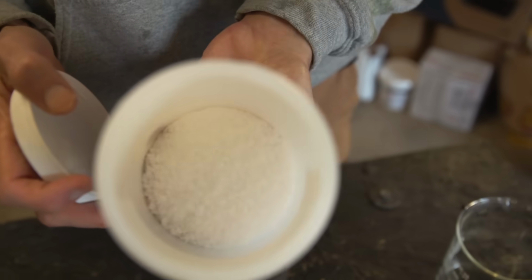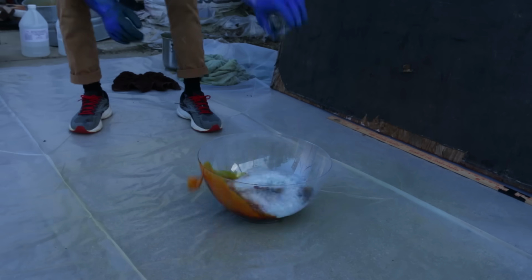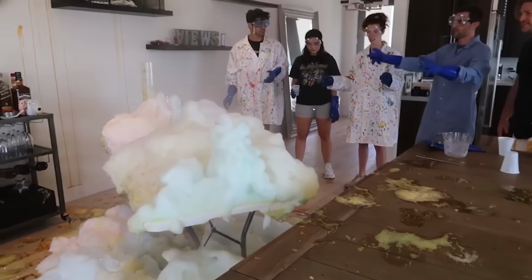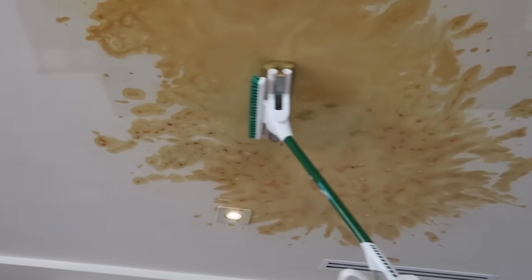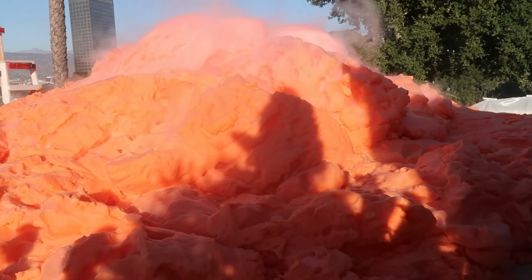Now in all fairness, they probably chose to do this because potassium iodide and sodium iodide, the two catalysts that produce oxygen the fastest, also stain objects yellow, which can be seen with David Dobrik's ceiling. It stained his ceiling yellow for like almost a year. And so because they probably didn't want to stain the pool that they were using, they used yeast, which is totally fair.